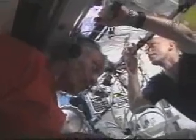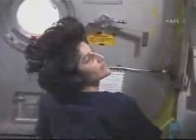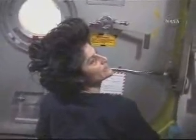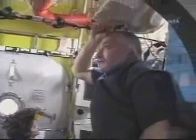After we had completed the EVA, all that we were going to do today, it was time to come back in the hatch. They bring us back in, and we'll repress the hatch. And they're sitting right there, waiting for the pressure to come up, and once it does, she'll open that. They'll go in there and bring us in and get us out of our suits.